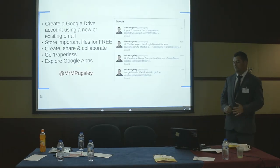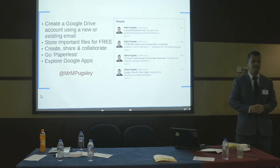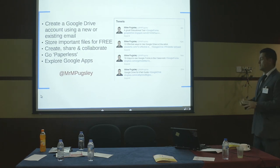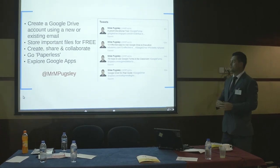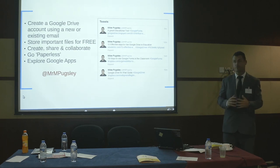Okay, so things you can do in Google Drive, simply if you have a computer or you have internet access, then you can create your Google Drive account. Even if you don't have internet access after that, you can still create and edit and share these documents. You just need a current existing email, could be Hotmail, could be Gmail, doesn't really matter. You store all your important files, up to 25 gigabytes if you combine it with Gmail, that is.